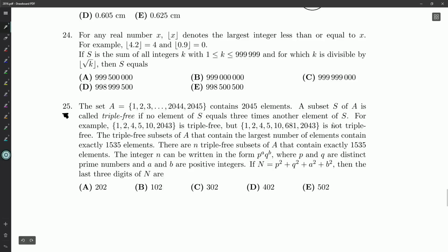Okay. The set A of 1, 2, 3, everything up to 2045, which is not a perfect square. For a second there, I'm thinking 2025, which is 45 squared, and that might be why my brain is getting confused. But this set contains 2045 elements.